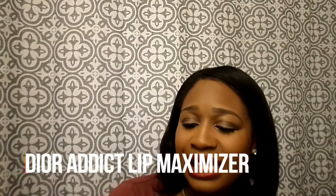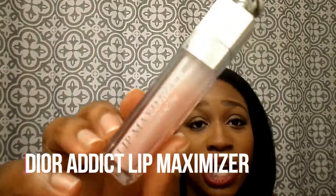The next thing is the Dior Glow Lip Maximizer. I definitely think this is worth it. I do not use this as a lip maximizer or as a lip gloss. I use this as a prep step, right before I'm going to apply any lipsticks. Like today I'm wearing Kat Von D's Outlaw, and I personally put this on because it plumps my lips and makes them look good without making them look crazy. And it just hydrates them really, really well. So definitely worth it.